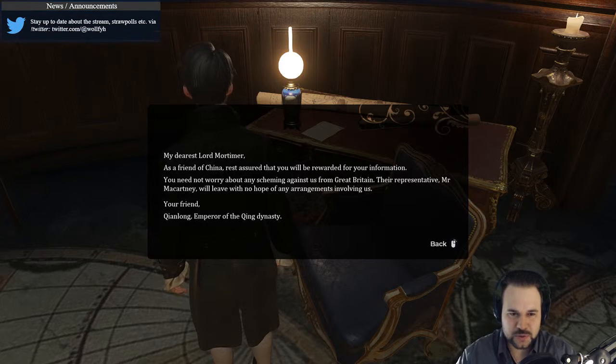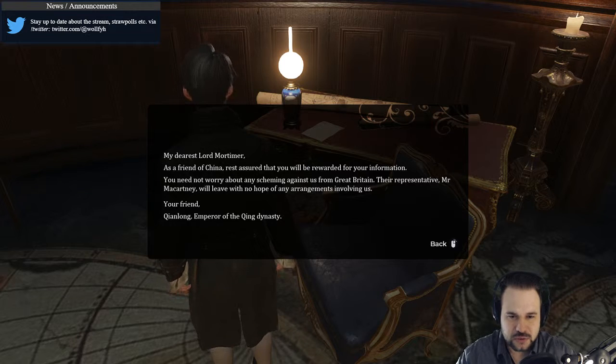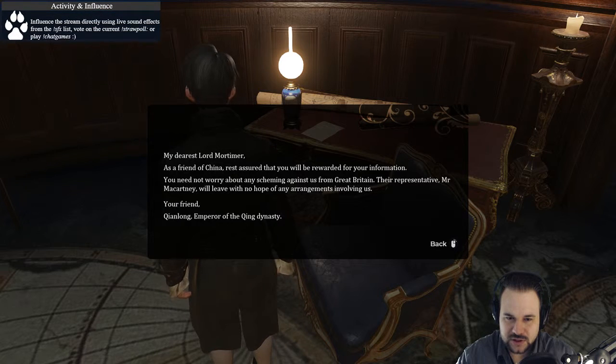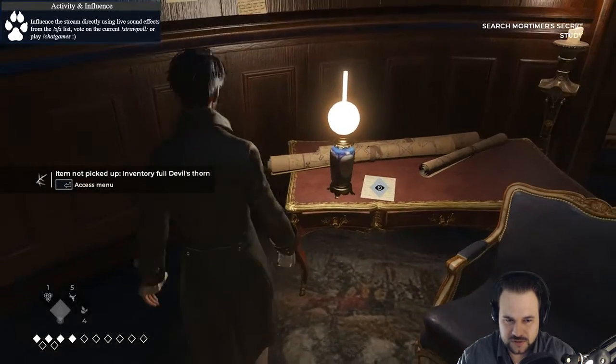My dearest Lord Mortimer, as a friend of China, rest assured that you will be rewarded for your information. You need not worry about any scheming against us from Great Britain. Your representative, Mr. McCartney will leave with no hope of any arrangements involving us. Your friend Qianlong, Emperor of the Qing Dynasty.